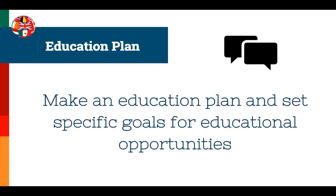Make an education plan and set specific goals for educational opportunities. For example, you could plan to attend conferences and institutes, or you could plan to take an online course. You could also set smaller goals. For example, on Mondays, I read a professionally written genealogical article from the National Genealogical Society Quarterly, or a chapter from a genealogy book. On Tuesdays, I set aside an hour to read blogs and other online material. On Wednesdays, I work on study group assignments, and on Thursdays, I watch a webinar. And I use Fridays as a make-up day for any activity that I miss during the week.